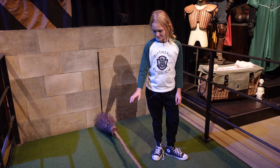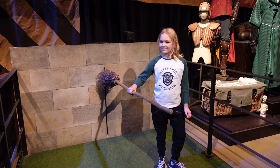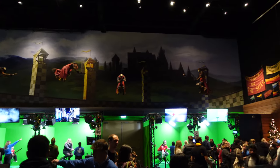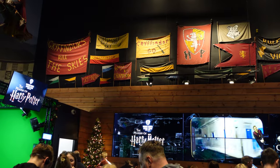Up. Fantastic, catch the broom. Excellent. We aren't able to film inside the little green screen area, but we wanted to tell you some of the prices. The kids had a bunch of fun. The line moved pretty quickly.